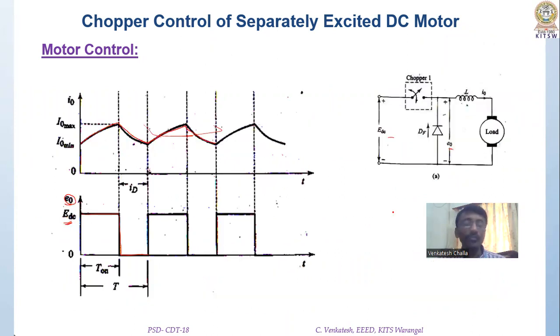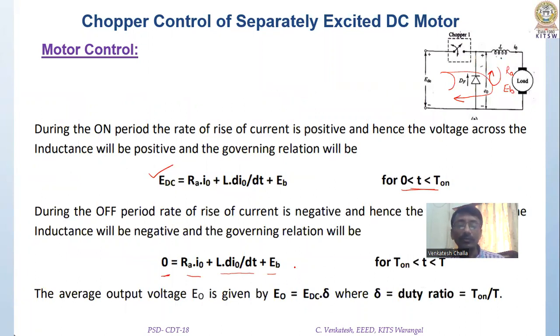So based on the waveform, we can see here. Now, if I integrate this waveform from 0 to T on of EDC and take the average for one cycle, I get the output voltage equation: E naught is equal to the supply voltage EDC into T on divided by T. EDC into T on is the area, divided by T gives the average value of the voltage. And this ratio T on by T is called delta, the duty ratio or duty cycle of the chopper.